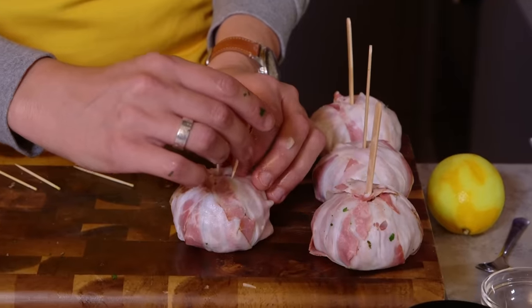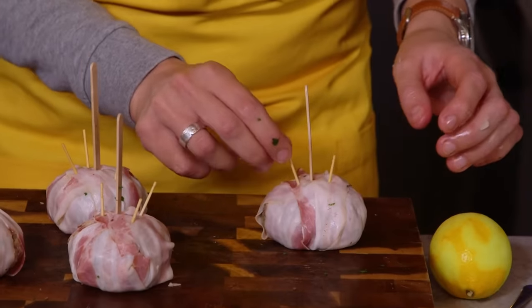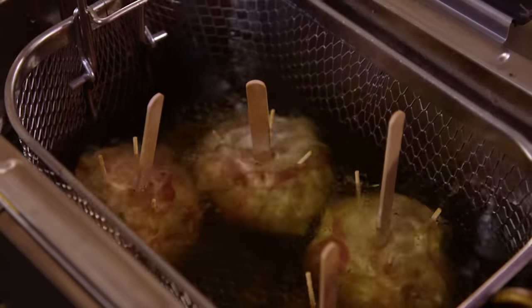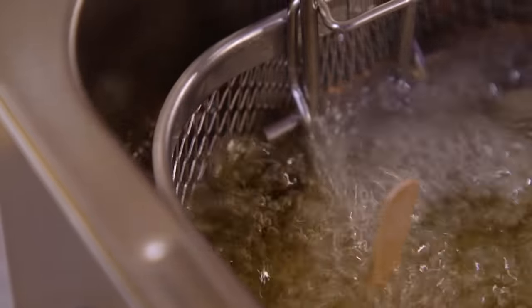Taking inspiration from Ebbers' pastry skills, I've decided to poke these and secure them with cocktail sticks so that I don't get any holes. These are then deep fat fried for 8 minutes at 160. Reason we're going a little bit lower is because they need to cook all the way through. So that's going to take about 8 minutes.